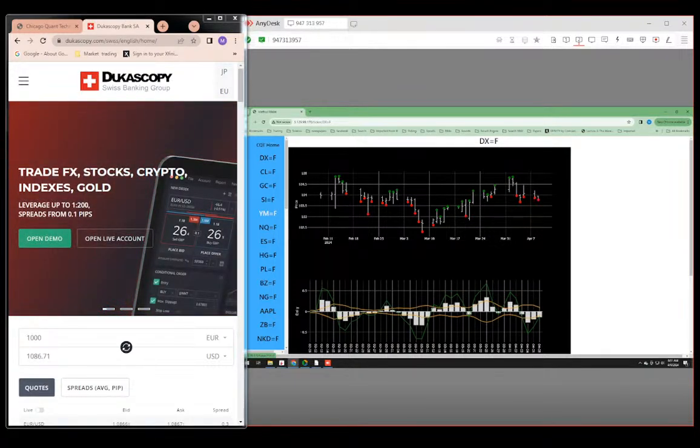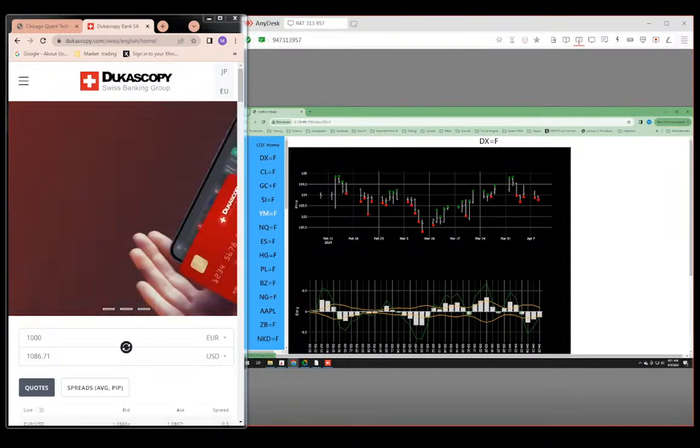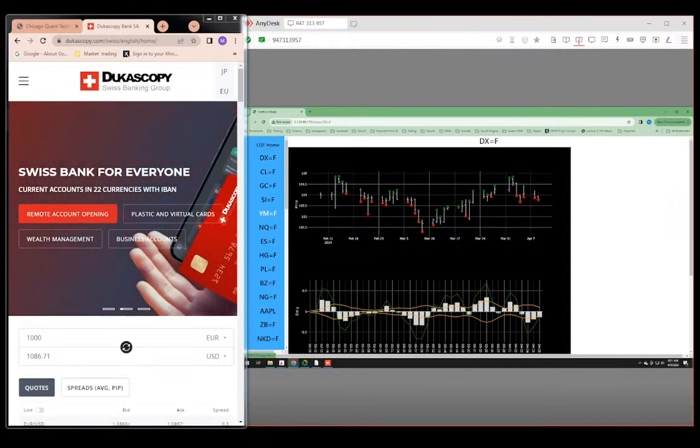So the money managers came in, they sell it. The money managers lift up the VIX, and then it starts to roll over again. Matter of fact, let's show you what it looks like today.